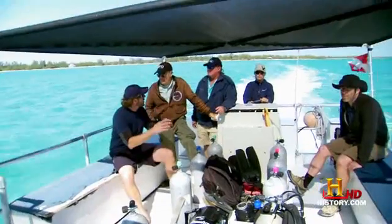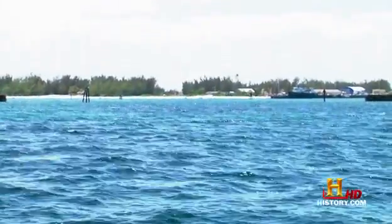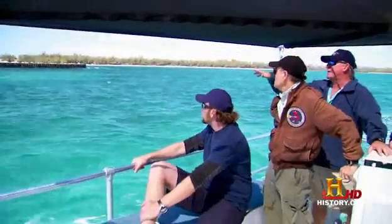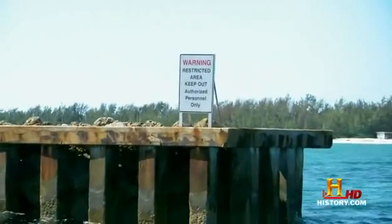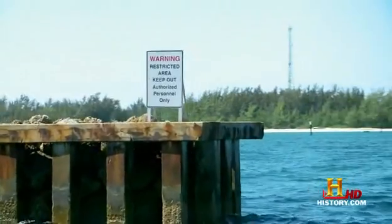So how close to AUTEC will we actually be getting? Closest I can get you is right along the breakwater. At what point do they get nervous? As soon as you enter through this gate. Right here? Yes. They have somebody stationed right down at the wharf. The minute somebody comes in there that's not authorized, the information goes out. So what's that sign say? Restricted area, keep out, authorized personnel only. It's a lot like what we read at Area 51. Exactly like Area 51.